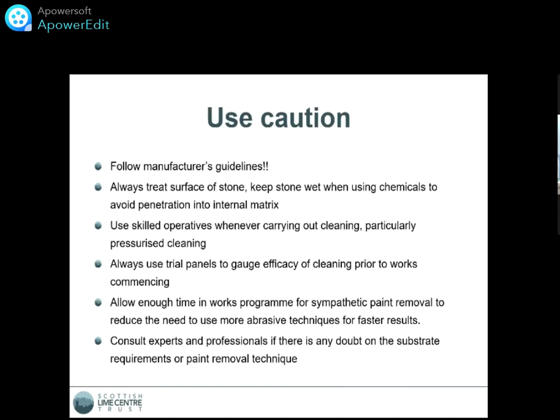So like I was saying, when you are using a specific technique, if you're using pre-treatments, if you're using a DOF, a Thermatec, whatever it is, you need to follow the manufacturer's guidelines and your operatives need to be trained to use that machine. Always treat the surface of the stone. Never let anything penetrate too deeply into the stone, and don't oversaturate the stone when using chemicals either, because it just encourages those materials to then be soaked into the stone.